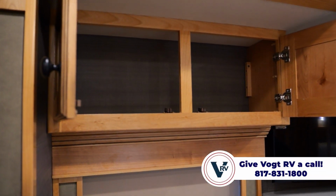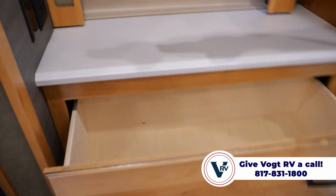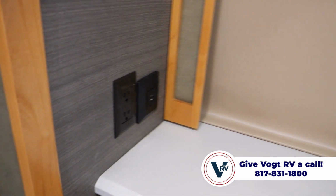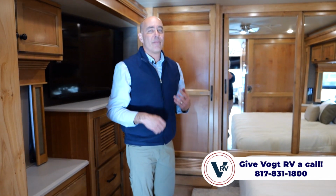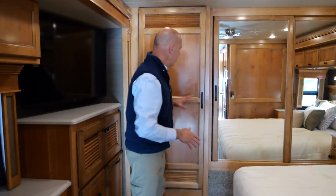Storage up top and more storage below. USB ports up there. Again, household current right there as well. If I didn't mention, we do have two 15K AC units on this, so you're staying comfortable. Also heat pump, so you have multiple ways of keeping everything cool and warm in this coach.